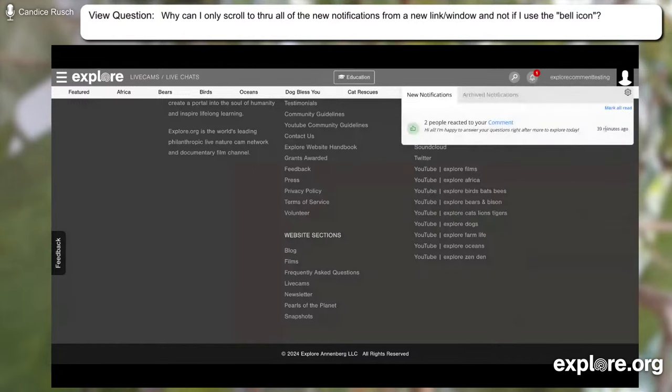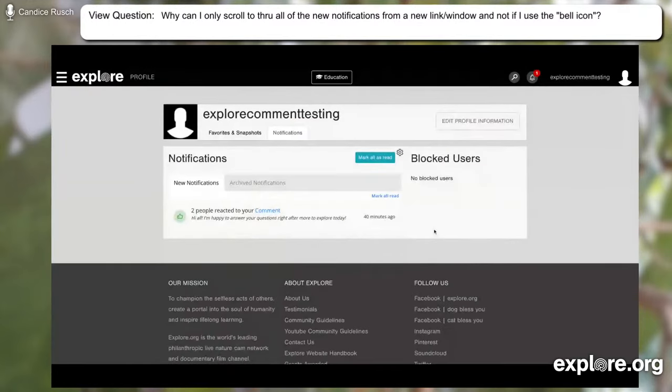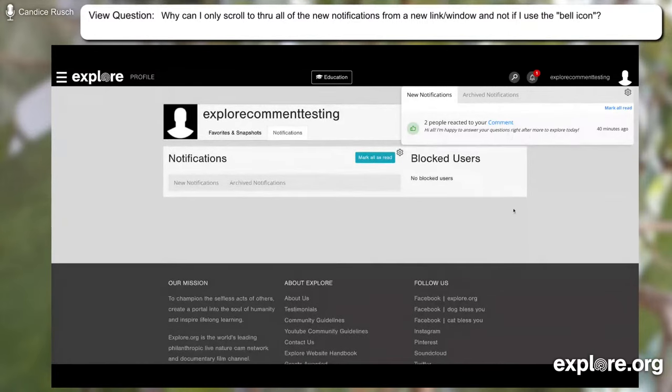This window, as it expands, has a scroll bar, and for some people the scroll bar is not scrolling all the way to the bottom. And so the only way they can see everything is to go to the notification page themselves. So we've tracked down that bug. That one should be fixed soon, hopefully in the next release. Once you're all the way at the bottom, it'll have that same load more, and then you can read through all of your notifications. That scroll bar is not always appearing for everybody, so we have a fix in place for that one.